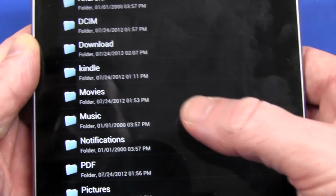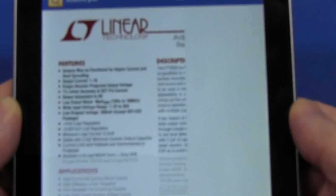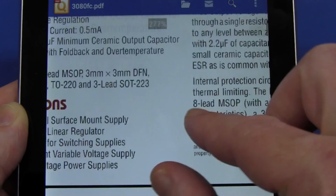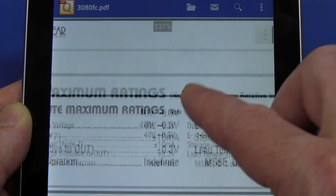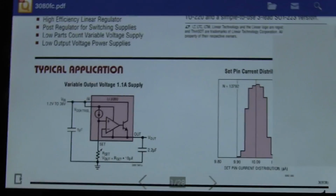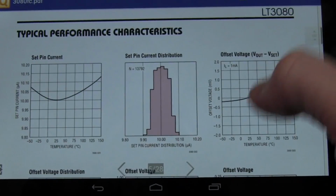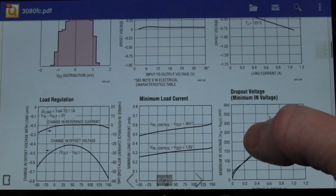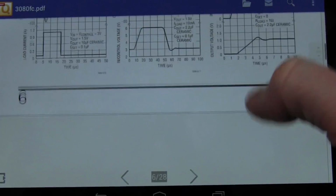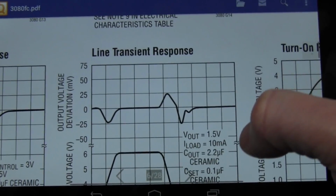Let's try another one. I downloaded one called Quokka. And bingo, let's have a look. And it looks excellent. Pinch and zoom, beautiful. There you go. So clearly it's just a matter of getting the correct Acrobat Reader software, or a PDF reader software. I'll tell you what, the 7-inch format tablet is really usable for PDFs. I really like it. It's nicer to have a 10-inch tablet or something like that, but the 7-inch one works an absolute treat, especially with the 216 pixel per inch display.